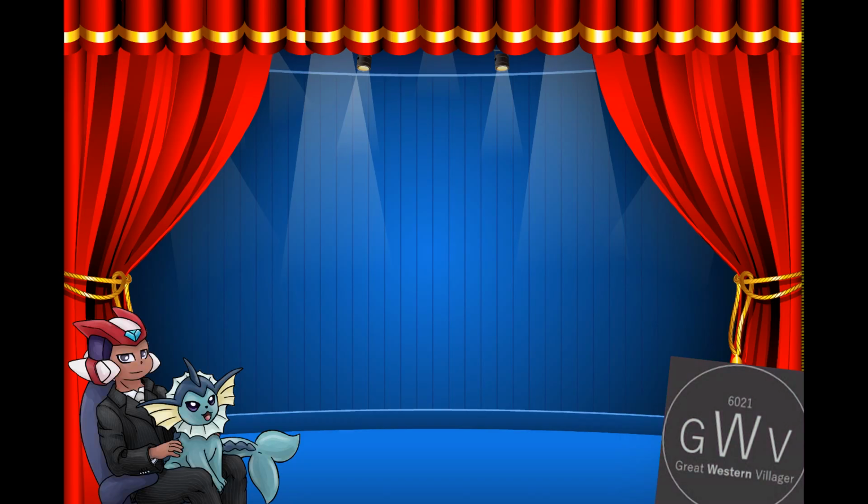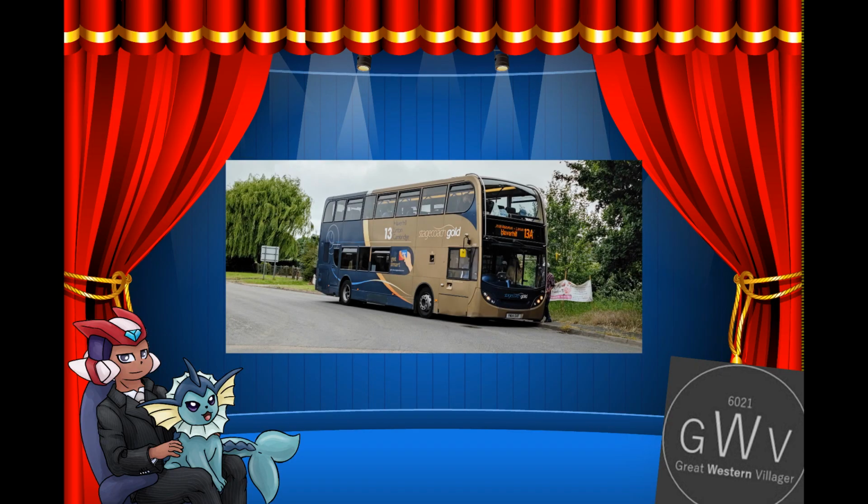So, my number 2. Again, another sort of interesting choice, maybe. But I'm a sucker for this livery, I'm sorry. It's Stagecoach Gold. Ah, okay. Yeah, I completely agree. Now, I'm going to reveal this now. That is also my second choice.